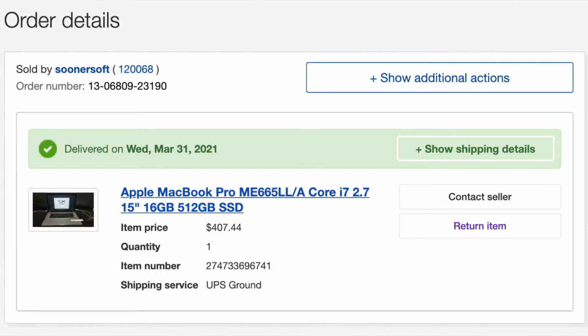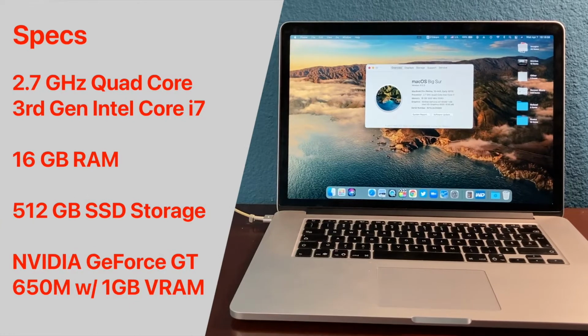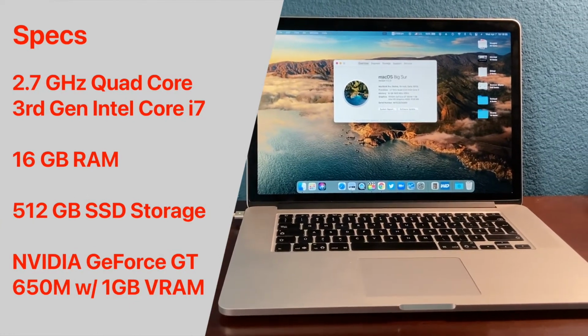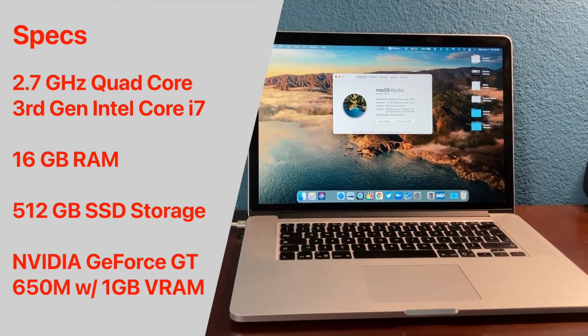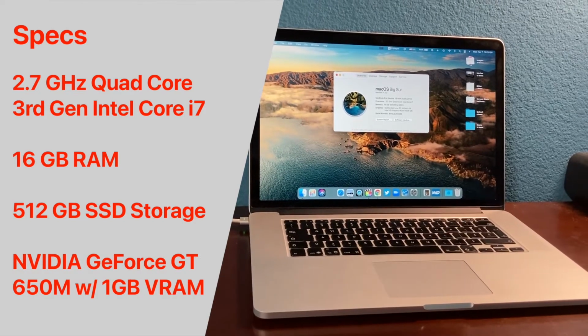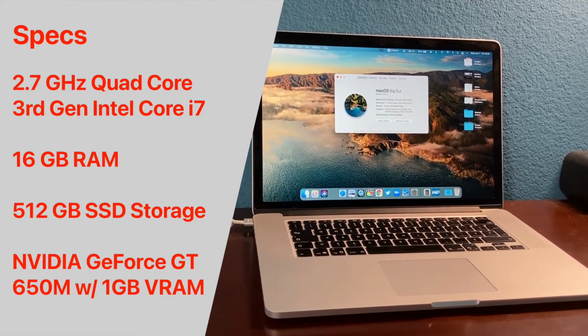But first, where did I buy this and how much did I pay for it? Well, I got this off of eBay, of course. And I think I got a pretty good deal, actually. This laptop is pretty much spec'd out for its time, with a 2.7 GHz quad-core 3rd Gen Intel Core i7, 16 GB of RAM, half a terabyte of SSD, and an NVIDIA 650M discrete graphics card with 1 GB of VRAM, which might not sound that impressive, but it was the best at the time.